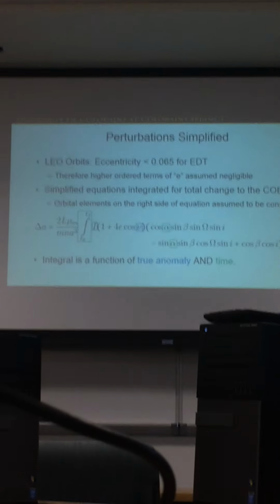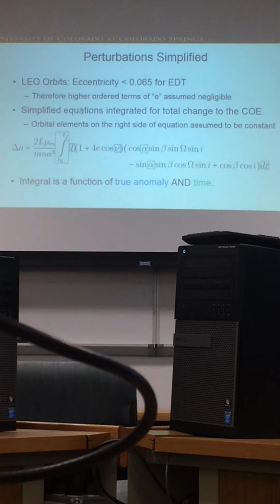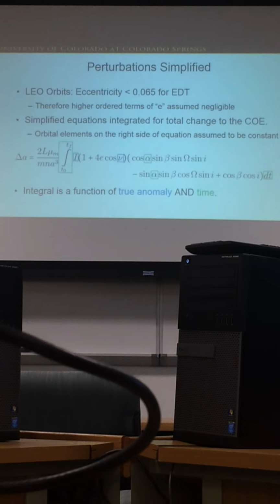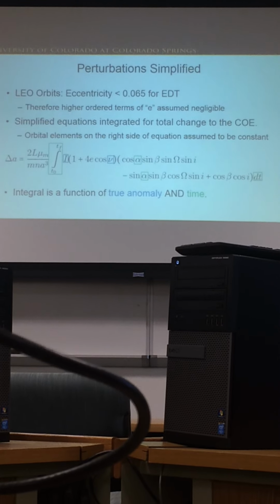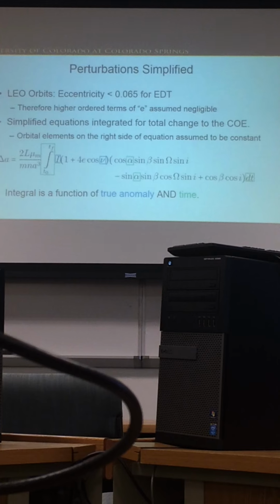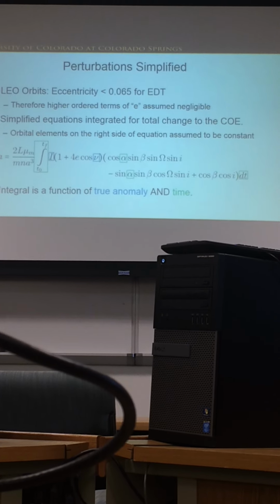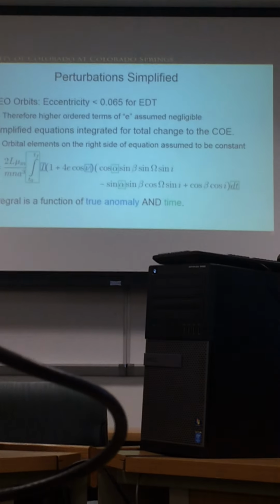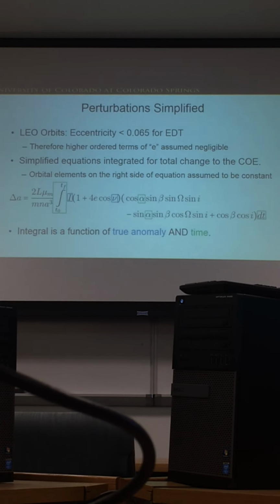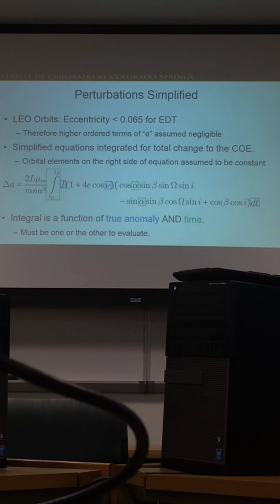Any of the orbital maneuvers using an ET are long durations. So this isn't anything like your chemical propulsion, where you can assume that for all intents and purposes the delta V is instantaneous and you can just go from that point. These are hours, sometimes days long, and many orbits to complete the change. So it's impossible to decouple or to get true anomaly in terms of time, because there are equations to put true anomaly in terms of time for short periods and for short time durations, but over hours and days it falls apart just due to the change in semi-major axis and all the other orbital elements. And as stated here, to evaluate, the integral must be in terms of time or in true anomaly.